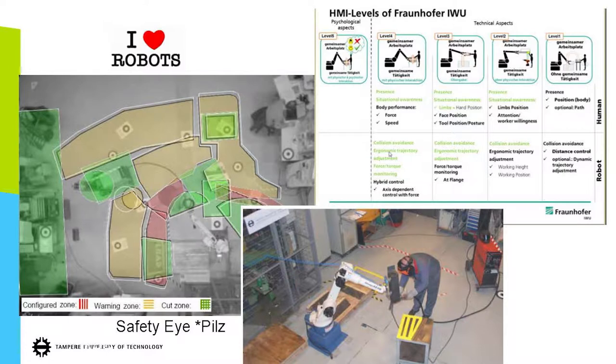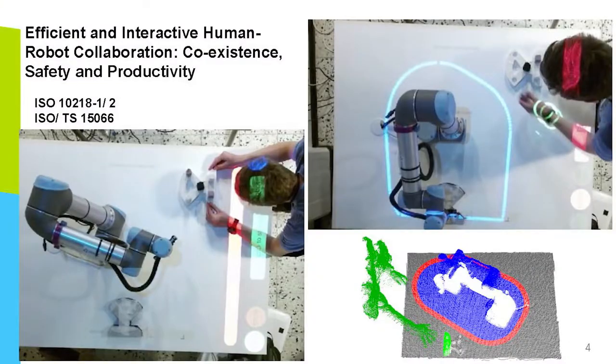The problem is that it's a very static system, and what we are looking for is how we make this more interactive. So this is our solution for allowing humans and robots to collaborate efficiently. First we are building the coexistence. They are working on the same product at the same time. We have to create the safety system that allows this collaboration to happen. And then we can look at the productivity.